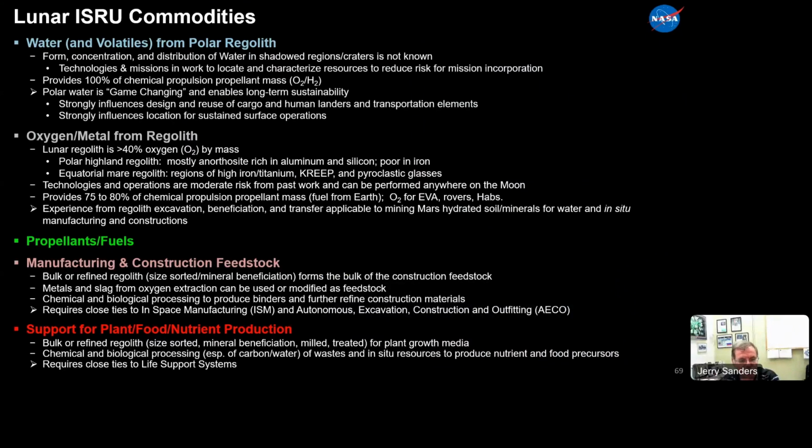This is just, again, a brief list of some of those commodities, water being one of the most important on the moon. We hope to find that in the permanently shadowed regions and craters at the poles. Oxygen and metals from regolith. There's both highland and mare type regolith. Both of them have approximately 40 to 45% oxygen, as part of different minerals.